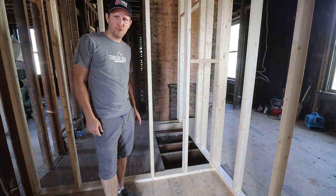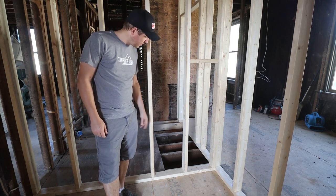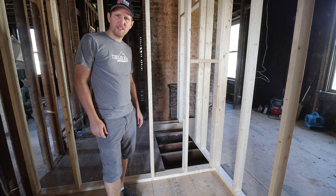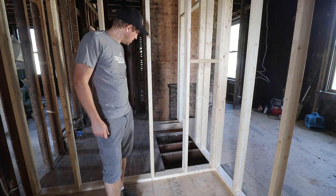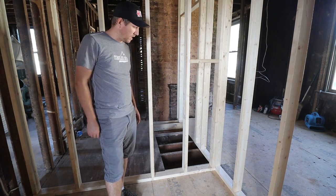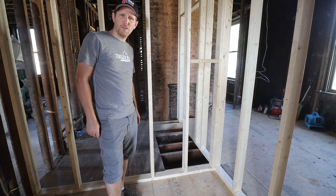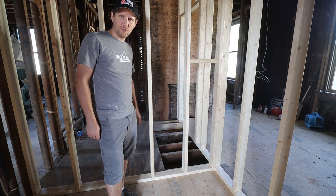First thing that we have to do is get this floor finished. We want to make it safe, of course, and get the pine wood floor that we took out in the rest of the room last week. We're gonna just finish it all the way to the fireplace over there and get that hole closed up.